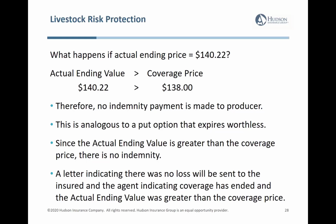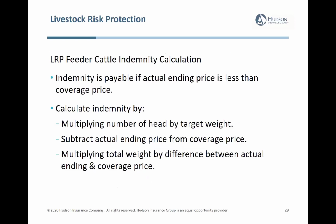This ending value is not based off of the local market. So no, we wouldn't look at your receipts to see what you got at your local barn or anything like that. The other thing to remember is that a producer still gets to capture all the upside. If you get into a loss situation, or maybe your prices were higher, then you still get to capture all that upside. None of that gets taken away. You're basically just locking in coverage off of the board and then looking at that cash index. If it falls below, then it indemnifies you and pays you a claim for that loss. So an indemnity is payable when the actual ending price is less than the coverage price.